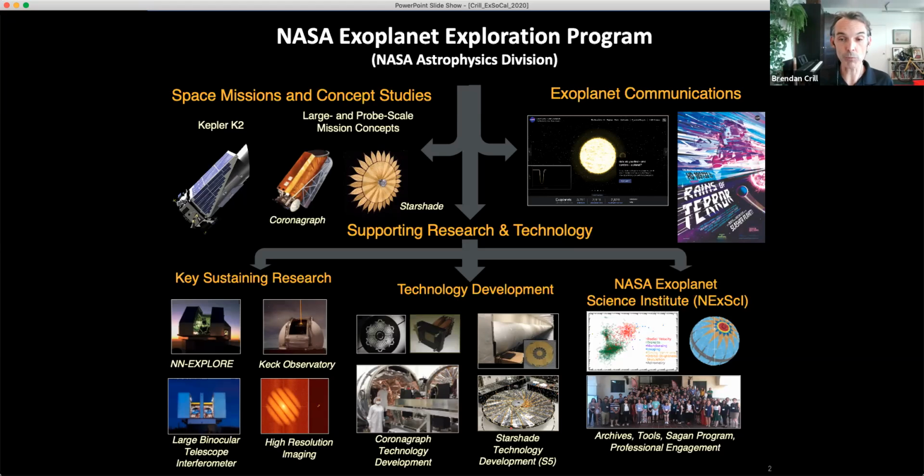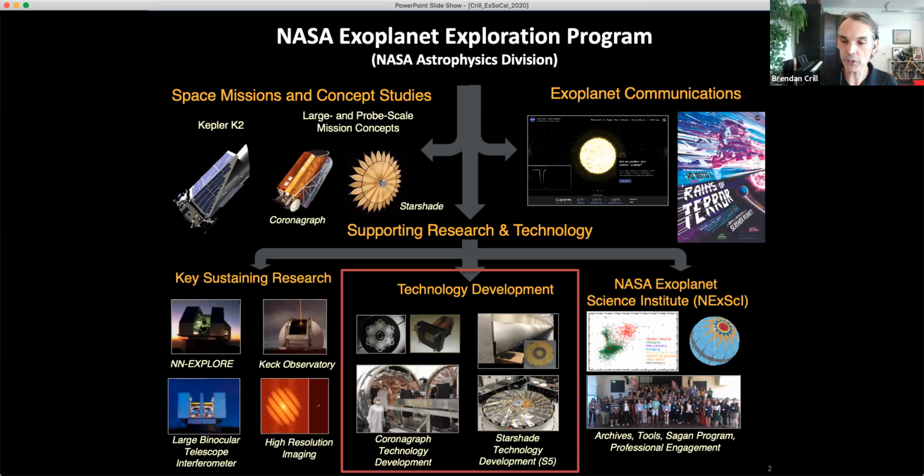Another important function we serve is kind of the connection between the science and technology community that we serve, that's us here, and NASA headquarters. So we do quite a bit. I'm going to focus on what we do to develop technology for NASA's future exoplanet missions.